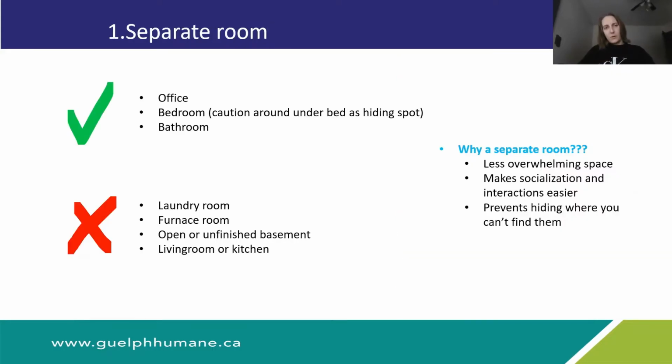So in terms of a separate room, acceptable options would be an office, a bedroom, or a bathroom. If you use a bedroom, just make sure that the cat can't access under the bed. Either you have a bed that has a cover or sits on the floor so there's no underneath, or you're able to block that off really securely so that the cat can't get underneath, just because it makes it very difficult to socialize a cat if they're hiding under the corner of your bed and you can't get to them.